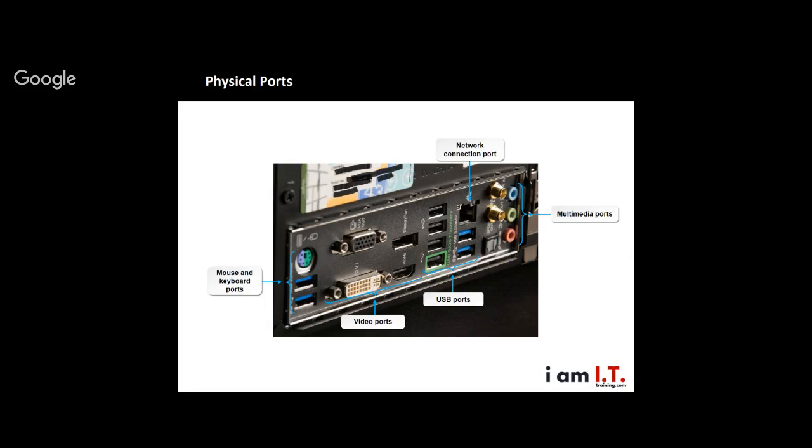So anytime we have a device, a computer or system that we want to plug things into, we need to make sure that we have the ports to do that. And the one port that I want to spend just a moment on and remind you that exists is this mouse input port right over here.